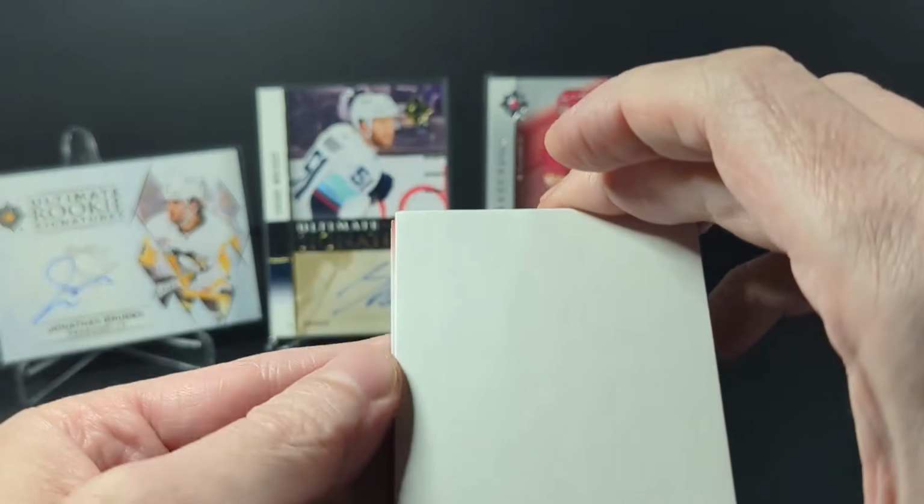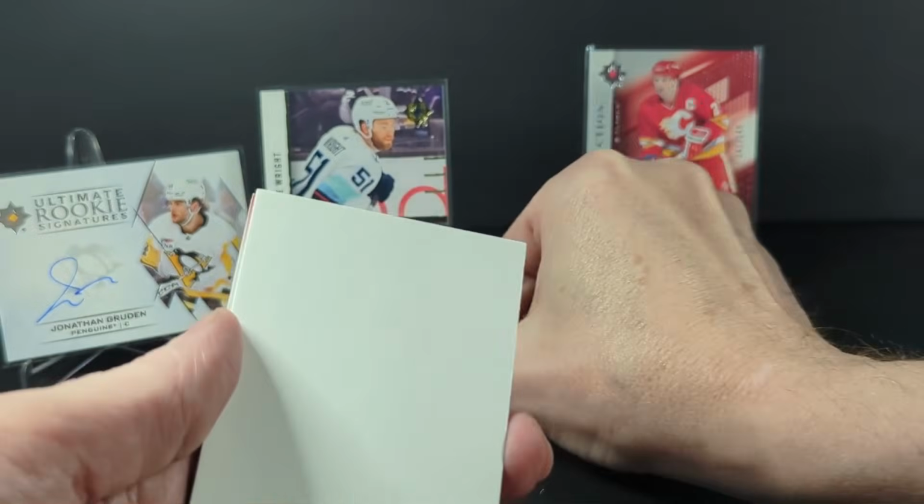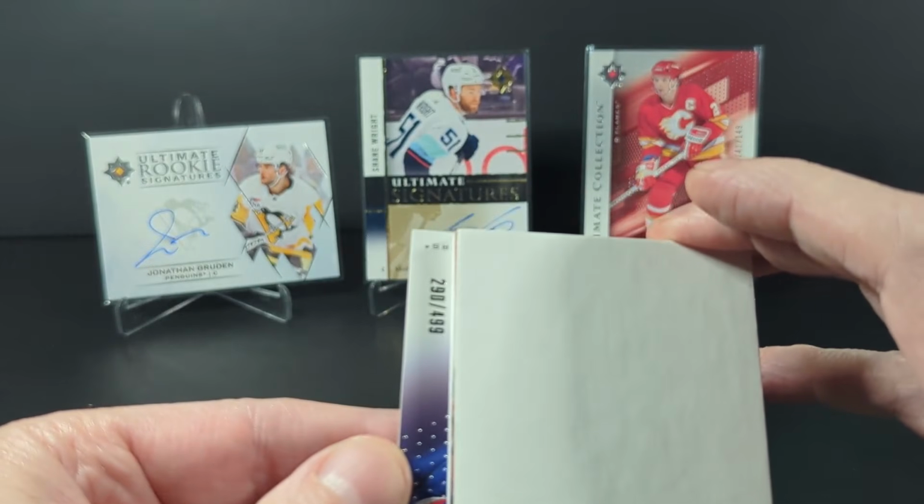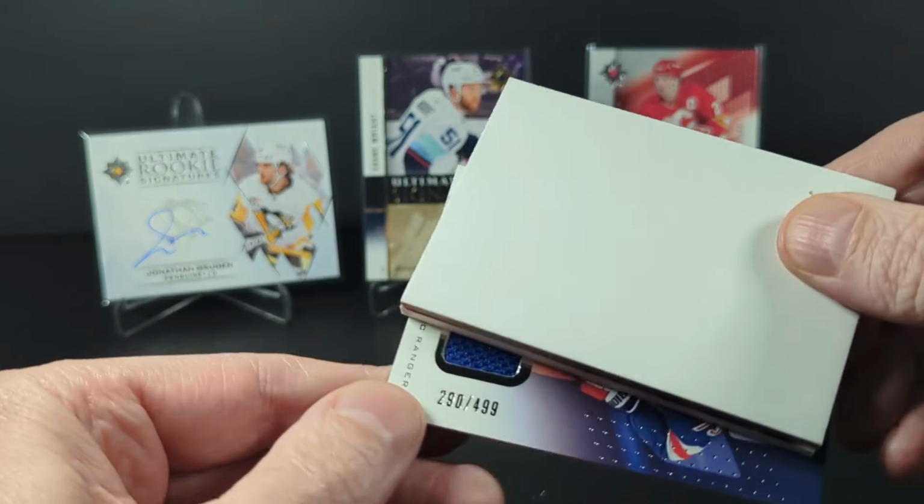Memorabilia card of some sort. Oh, there's another card in here. 5 card pack. Let's see at the very bottom. It's numbered out of $4.99. It could be a jersey. What have we got here?